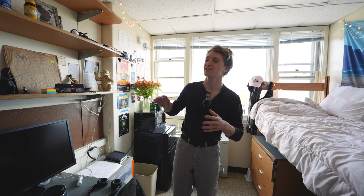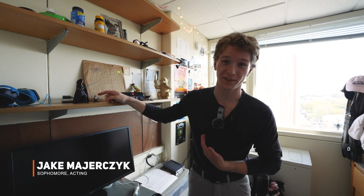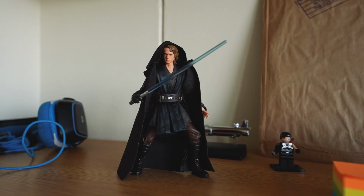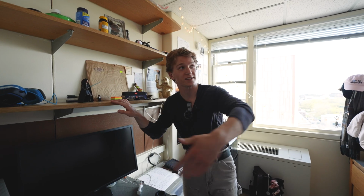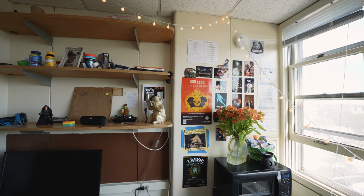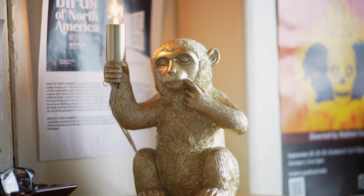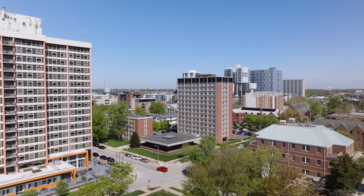I have a lot of knickknacks and I love them. I have right here a little action figure. You know, I'm a big Star Wars fan, so it's a little taste of home. It's something I've always grown up with. Then I just have some various decorative posters around here. And then one of my prized possessions in this room, the monkey lamp. Pretty cool, I know.